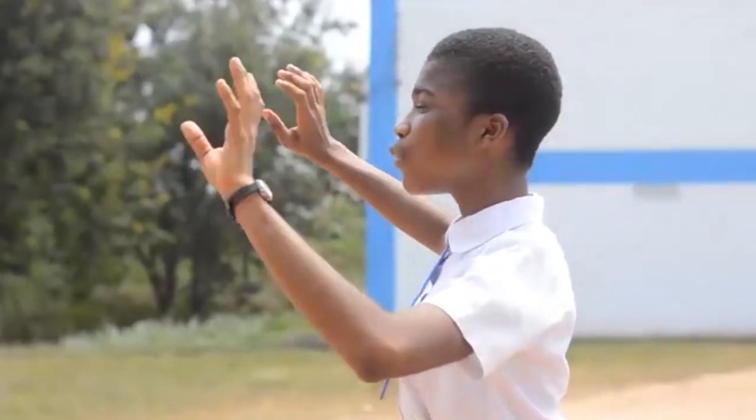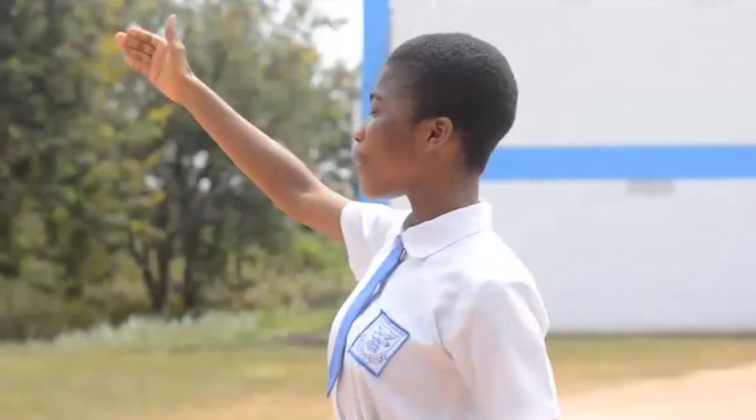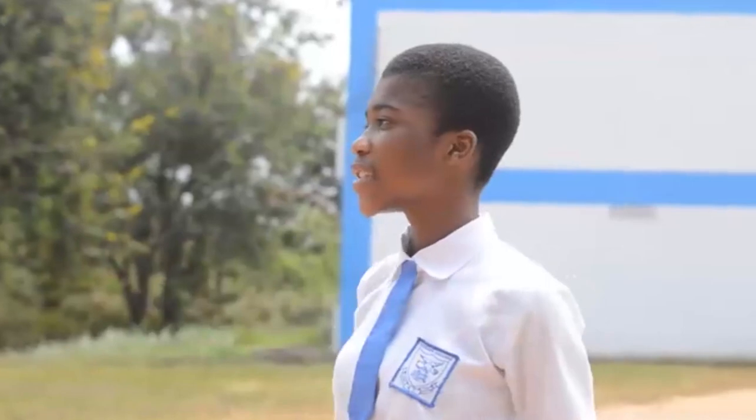Please come along with me as I show you the deplorable state of my lab. So this block that you see here is the science block. As beautiful as it is, there's a saying that not all that glitters is gold. Up here is the biology lab, down here is the physics lab, and here is the chemistry lab. Come along with me as I show you the prevailing condition of my lab.